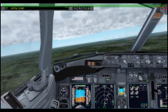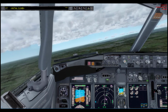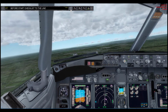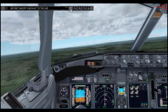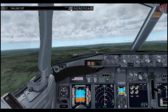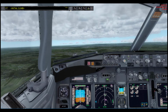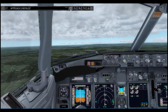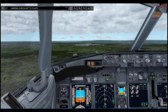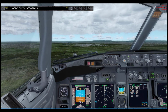Gear down. Gear down. That's fine. And landing checklist to flaps. Yeah, it just doesn't want to work. That's okay. So it'll be my aircraft in just a moment, and I'm going to zoom in a bit.